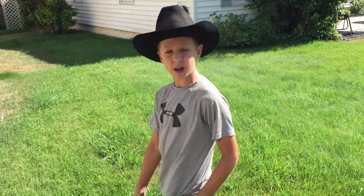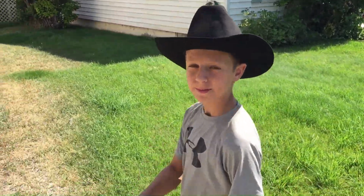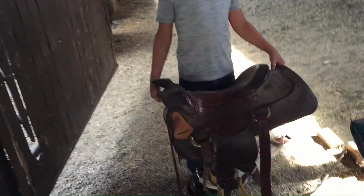So we just finished going out to put some minerals out for the cows to lick away on, and now we're just gonna chill. All the saddles are ready to go on a horse adventure, so let's do it. This is the saddle that we're gonna put on a horse.